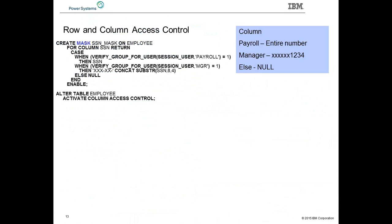So for example, let's move to an example here. Here's our mask. I'm going to create a mask on my employee table, and I'm going to mask the column Social Security number, which in the U.S. is your tax ID number. And if I belong to the user group payroll, well, then I'm going to return that entire Social Security number. Otherwise, I'm going to do a substring, and I'm going to concatenate the letters XXX along with the last 4 digits so that your manager can at least get an identifier as to who this person is. Otherwise, nobody else is going to be able to see that particular value.